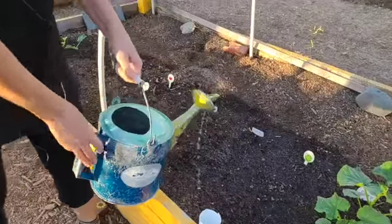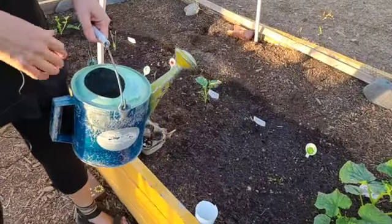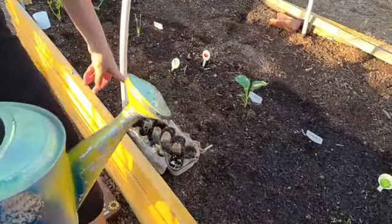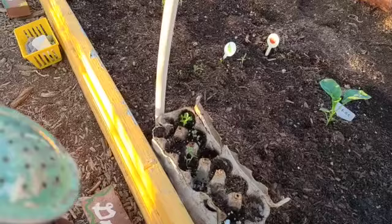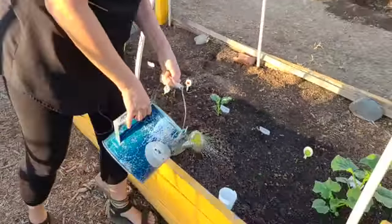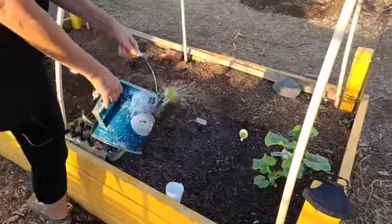Cauliflower, I think I've been watering this weed right here, but I have a cauliflower plant from home that's doing well, so I will transplant that cauliflower here. And I also have some cauliflower growing at home to compare to.